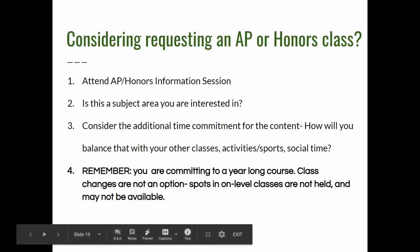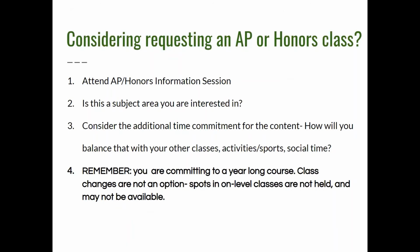And if you're considering whether you should take an AP or honors class, you should go to the information sessions, okay? And think about questions like, is this the right subject area? You want to be passionate about the AP courses, and consider how much time it is to put into those classes. How are you going to balance that with all of your jobs and extracurricular activities and your social time? And remember, you're committing yourself to a year-long class.